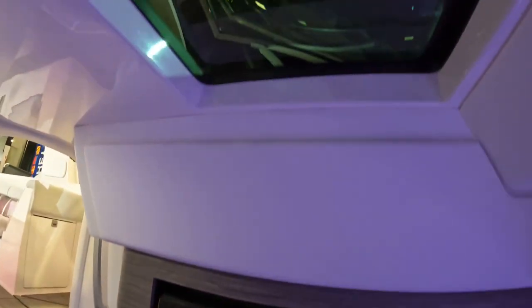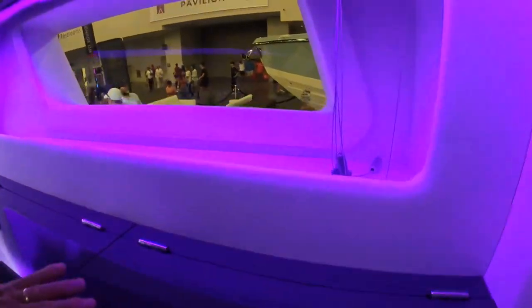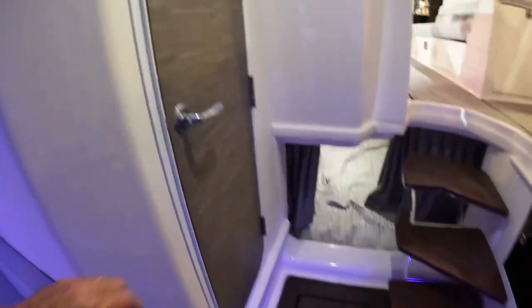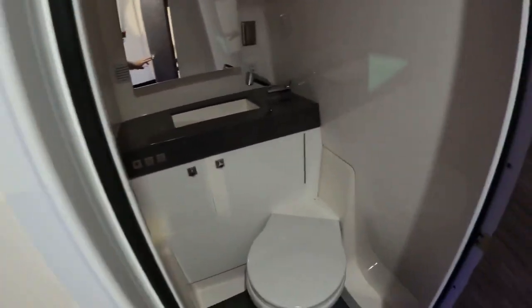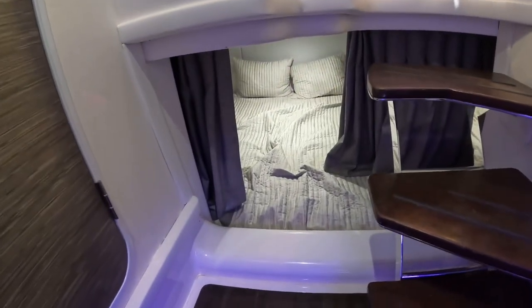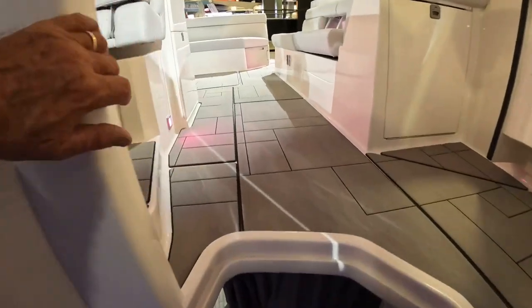Oh, shoot. Big screen TV. Sunroof. Plenty of bed. Look out the window, see if we can see Mama. Oh, there's Vita right there. Nice little head down here. Nice bed down there. Yeah. Can handle this.